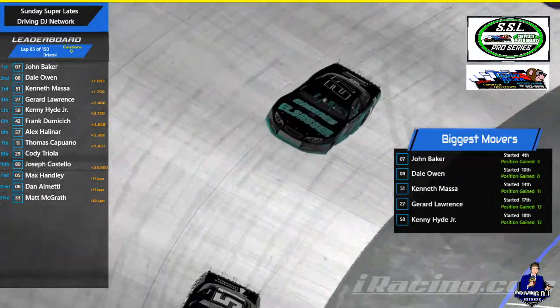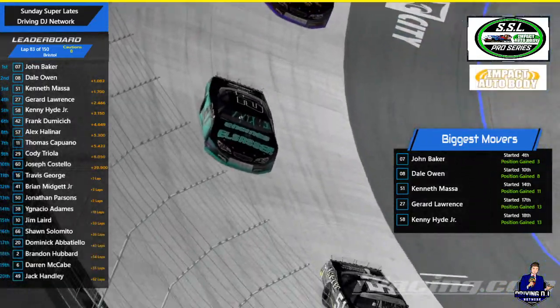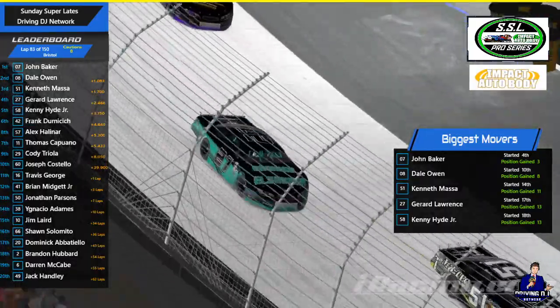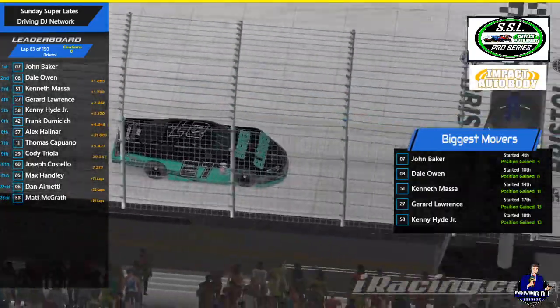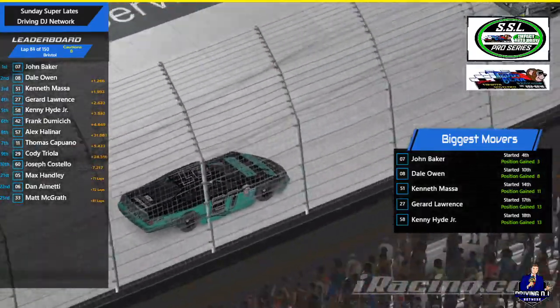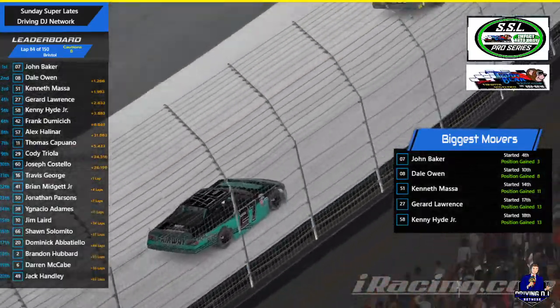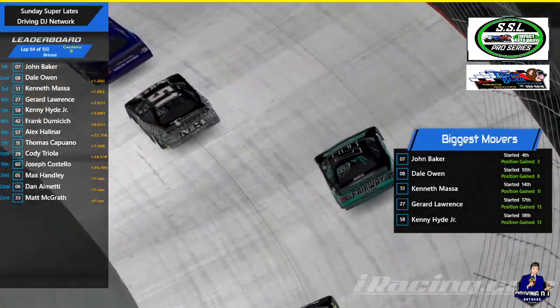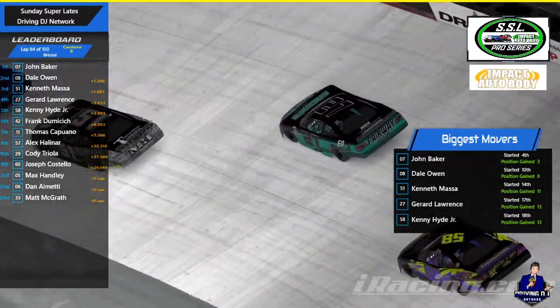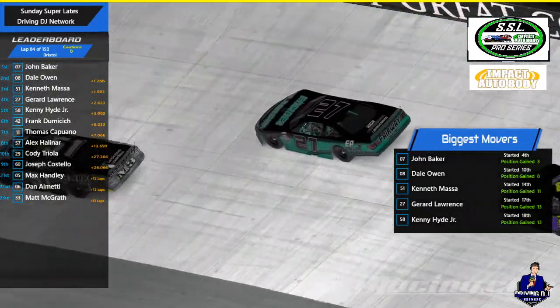Gerard Lawrence in that nice looking 27 machine, having himself a heck of a run. Driver out of Rocky Point, New York. It's a crate modified and a street stock EP milling and sweeping. United Exhaust Shop, Sunburst Tree Service, all participants on that 27 machine.